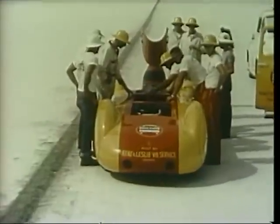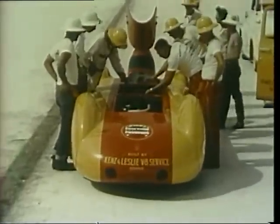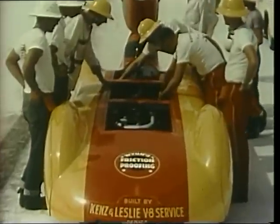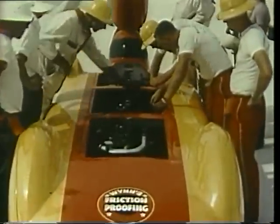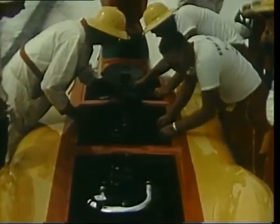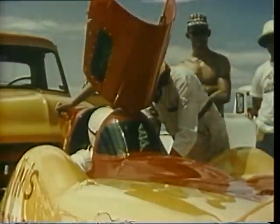In 1955, Bill Kins was back. And this time he had 3 flathead Ford engines in his Streamliner. That meant 12 carburetors. And when they had to change jets, man, it was an all-day job.